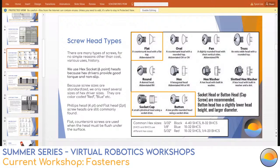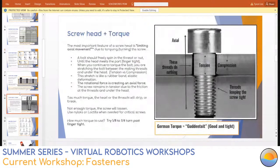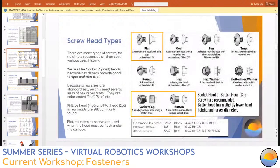But technically, the reason why it has a lower head, or what happens when you have a lower head, is that you actually have a larger surface to get enough friction. It's this slide that I kind of glossed over about friction and clamping force. But the real answer is it doesn't matter, and button heads look better. So a lot of times we use button heads, to be honest.